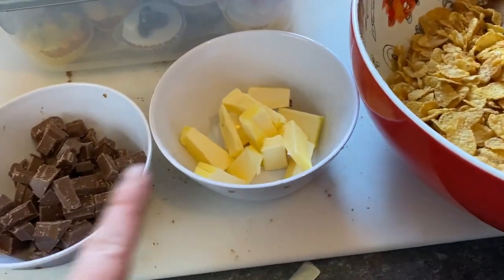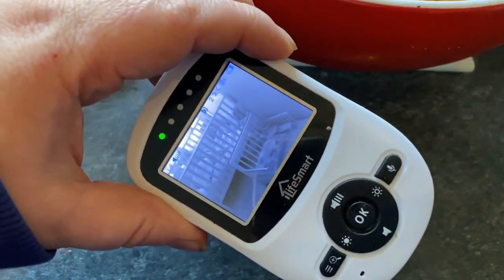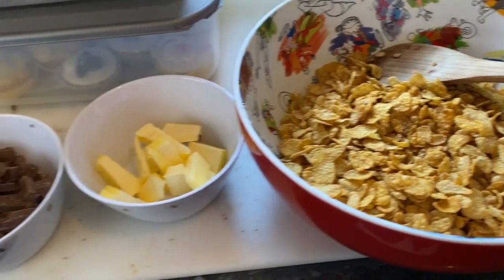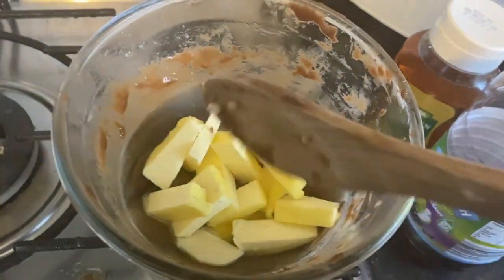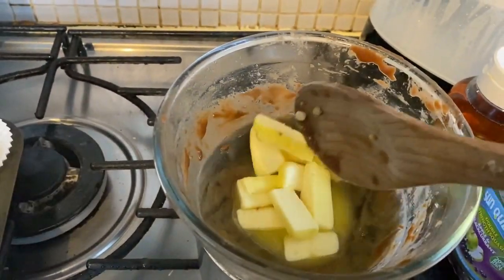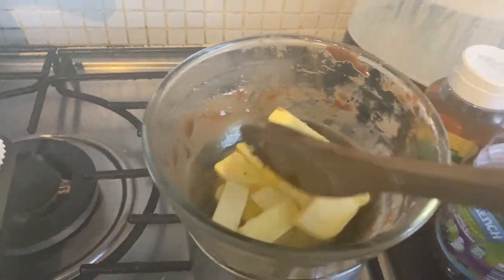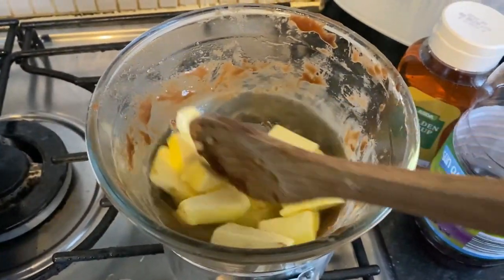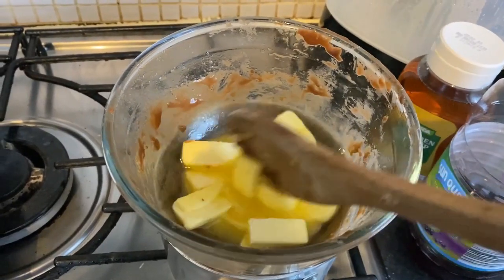So I'm going to melt the chocolate and the butter, and then I'm going to let Alice mix them in. Leo is still napping, and by the time we've done this, it'll be time for me to make some dinner, so I need to hurry up and get this done now. Okay, so the first thing I'm going to do is melt the butter. I'm just using the same pan as before because it's the same things that are going in it, butter and chocolate. So I'm just going to melt this butter, and then I'm going to add the chocolate, melt that, and then I'll add the golden syrup.